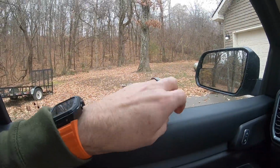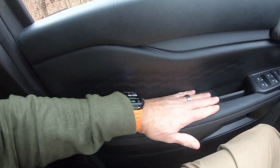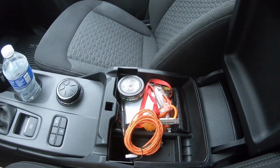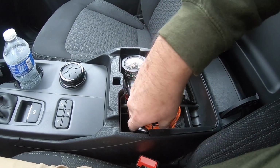Door panels, hard plastic, soft touch. Soft touch on the center console. I did purchase this little tray off of Amazon.